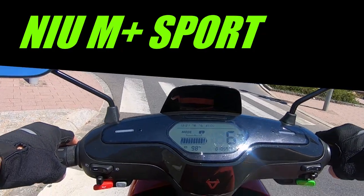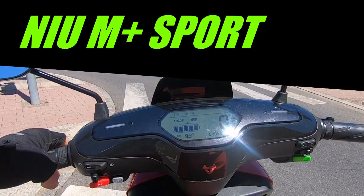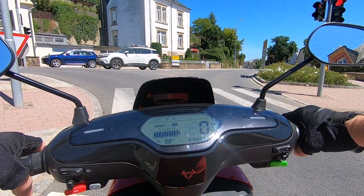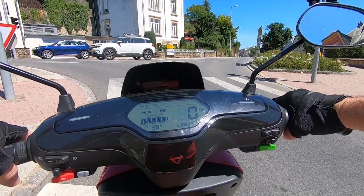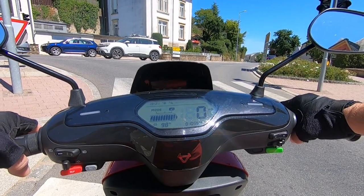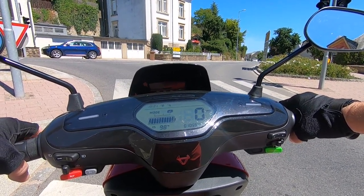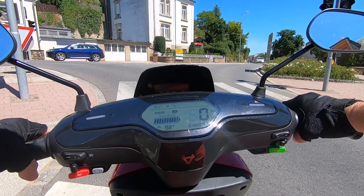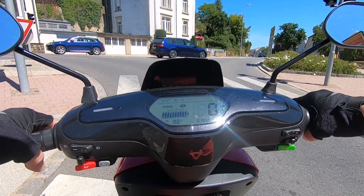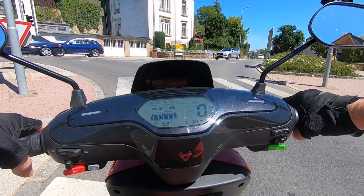Alright, so let me take you for a ride on the NIU M Sport, a scooter limited to 45 kilometers per hour that I purchased about a year ago. Actually, it was purchased October 2018 and delivered in the spring of 2019, and now we're in the summer of 2020. I have ridden 1,059 kilometers on it. I like it. It's a great scooter for city dwelling, urban riding, stop and go traffic.